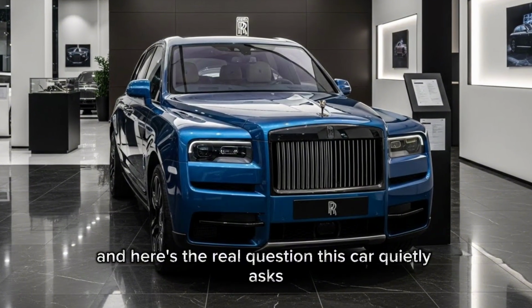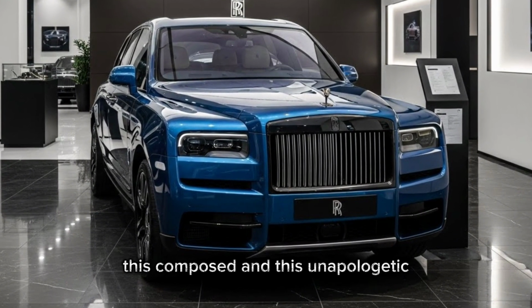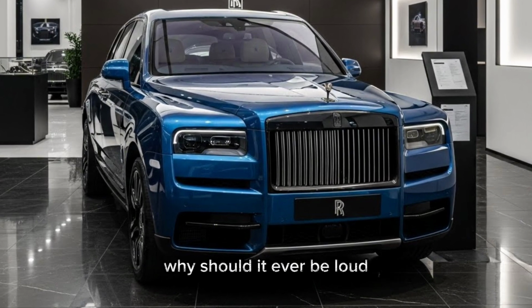And here's the real question this car quietly asks. If luxury can be this powerful, this composed, and this unapologetic, why should it ever be loud?